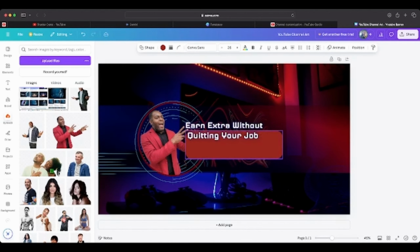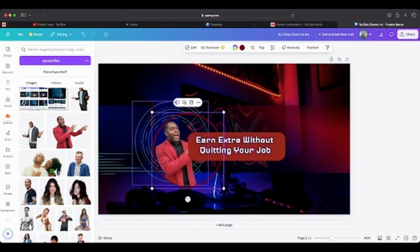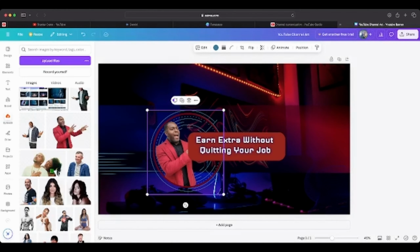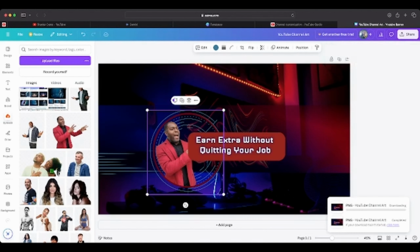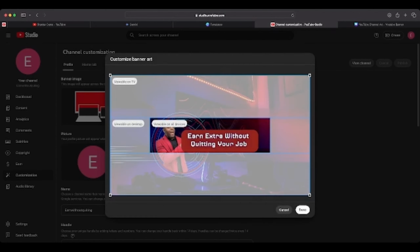The text, select, push it down a little bit. Push it down a little bit. This, push it down a little bit. Fix this a little bit. And we should be good. Let me check. We should be good. Download it again. You might need to do that more than once, as I already told you. Let me go back to YouTube. Cancel this one. Upload. And bingo. It's worked.